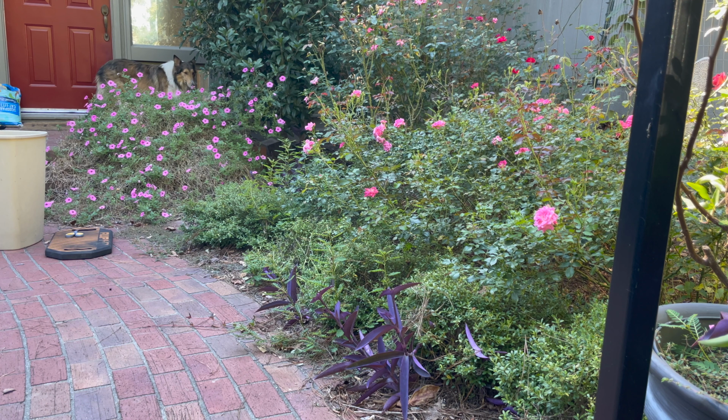Well, folks, I've put this off for far too long, in the words of Bilbo Baggins. As you can see, there's a lot of weeds here. Petunias are kind of done. I'm just going to cut them, trim them one more time around the edges to give it a good haircut.